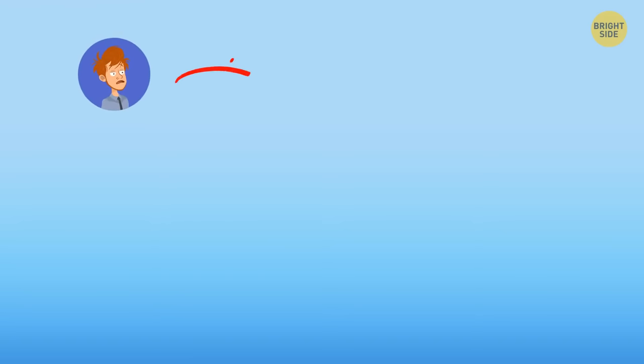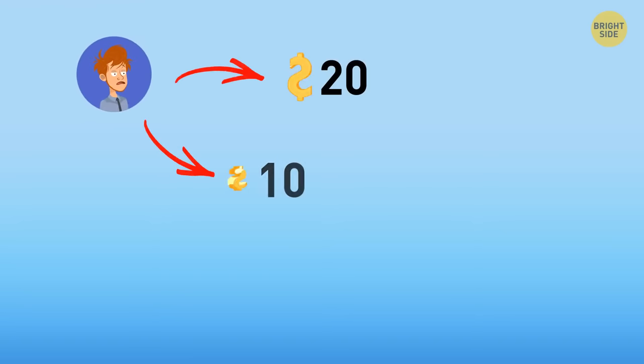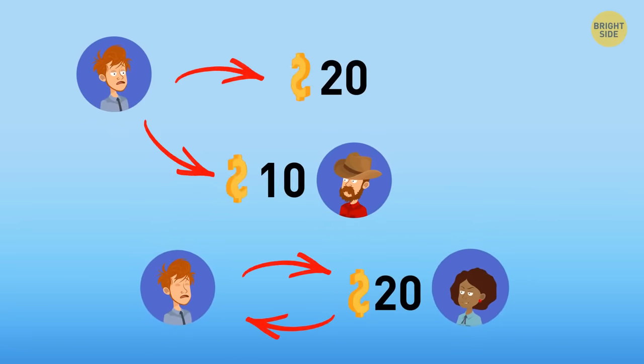Jack lost $20. He gave $10 as a change, and the hat cost $10. You don't need to count the $20 he gave back to Ellen. He took that money first and then gave it back, which makes it 0 loss for him.